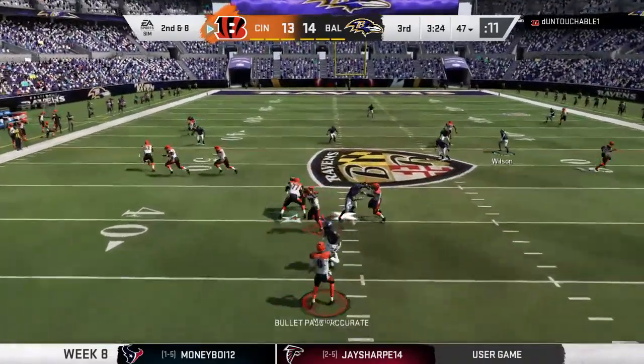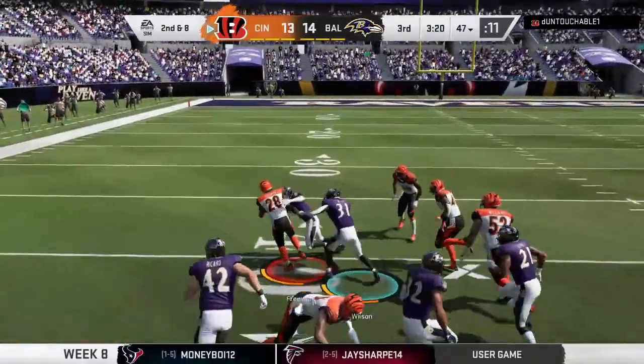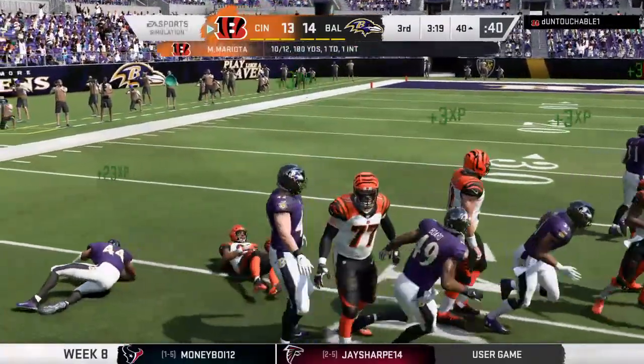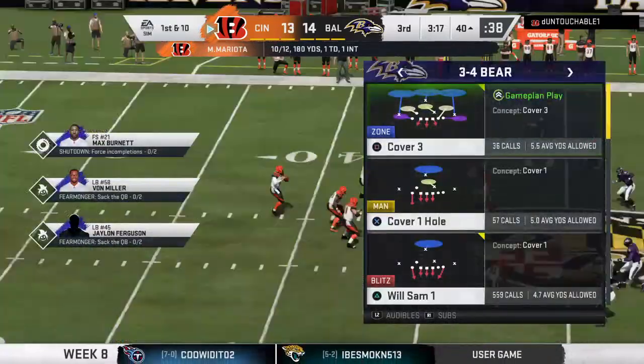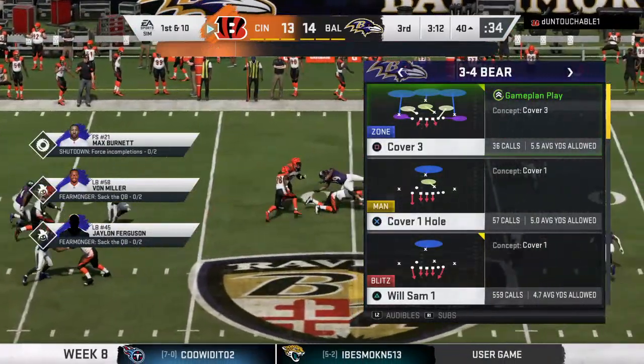To throw, Mariota. They'll set up the screen for Freeman. And he's able to get this one down to the 40-yard line. And he's going to be taken down with the first down at the Ravens' 40.